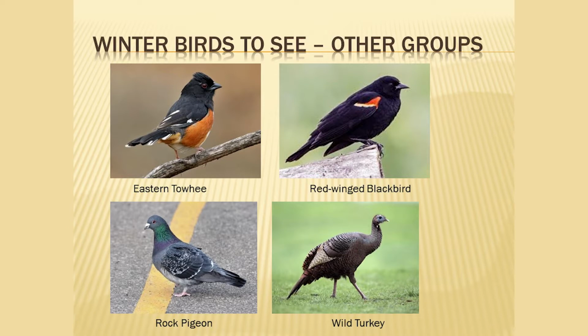Rock pigeon, depends on where you are, whether you see a lot of rock pigeons coming to your place. And even wild turkeys. Again, cover is needed for these birds to be able to approach feeders so that they feel like they're protected and not exposed too much.